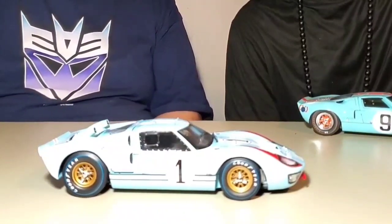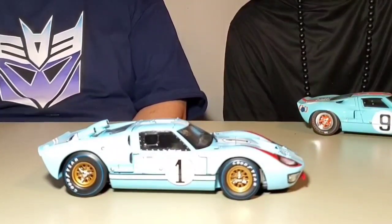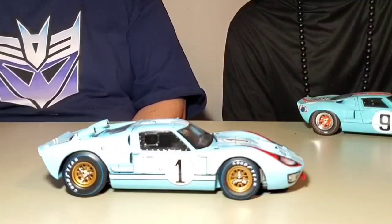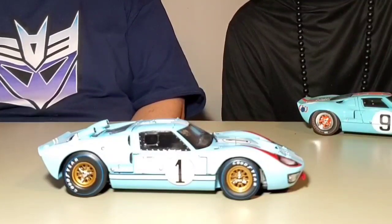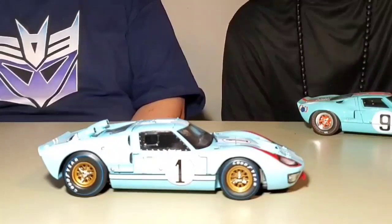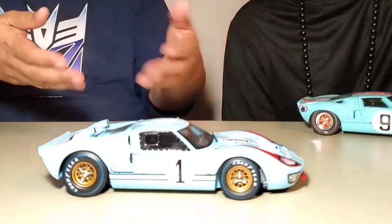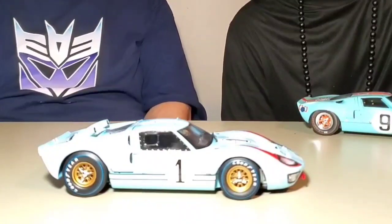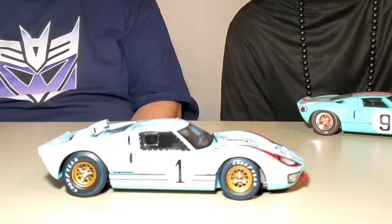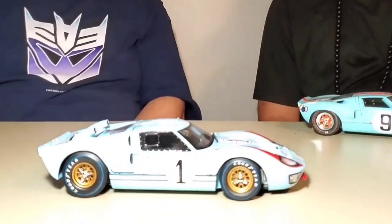Okay, so this car basically led almost the whole race. Because of Ford's decision to have a three-way photo finish, Ken Miles lost under a technicality and Bruce McLaren won. So the black car is the winner of that race. But number 1 should technically be the real winner of the race. But because of a technicality, Bruce McLaren started, I think, four cars back, so had covered more distance. So anyway, it's a wash. We all know number 1 and Ken Miles basically won that race.